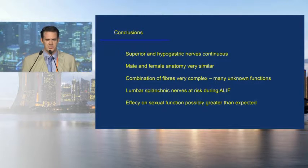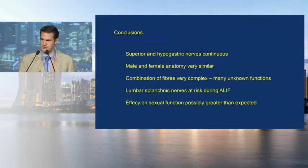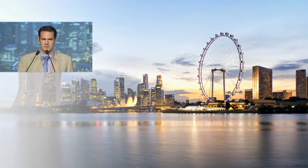The superior and inferior hypogastric nerves are anatomical constructs of one continuous sympathetic and parasympathetic structure, which has a continuity to the vagal nerve and sympathetic fibers as well. The detailed structure and function is complex, and there still are many unknown variables. And the lumbar splanchnic nerves are vulnerable, especially at L4, L5, and L3, L4 levels. And I've ignored these, I've just transected these, but it may be worth trying to prevent these. And the effect on sexual function is probably greater than expected, and this is what Irene has been looking at. Thank you very much for your attention.